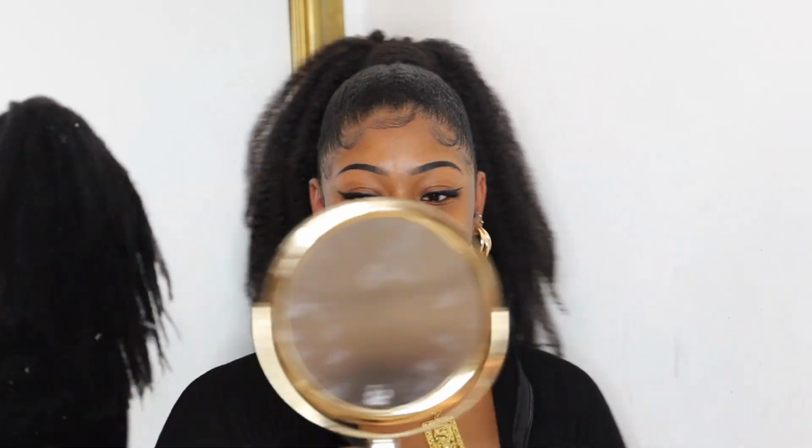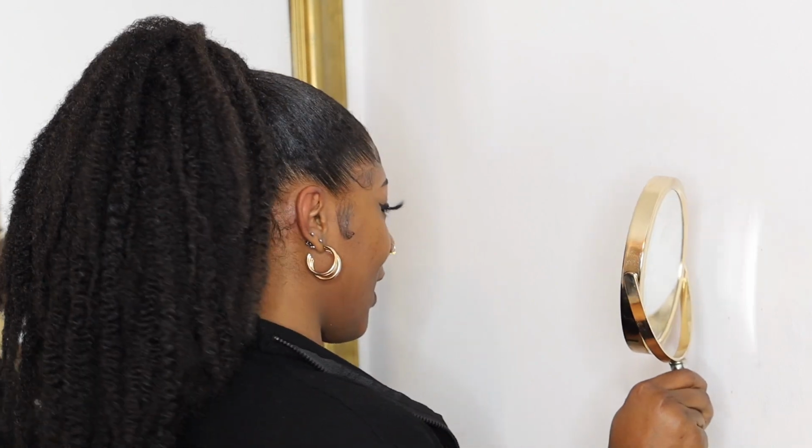I gotta give y'all a close up on this one. Like, I really did that. Looking at it at all angles. Yes, honey, yes. This is probably one of my top 3 favorite hairstyles I've ever done on myself. I am like so proud of this.